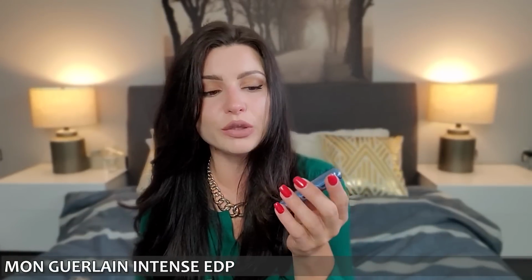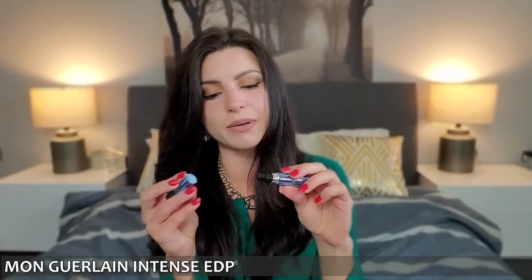Next is the Mon Guerlain Intense, and I got a little decant. I have already used it up, so I don't think I can spray it, but I can smell it out of here. This is a richer, deeper, sweeter Mon Guerlain.